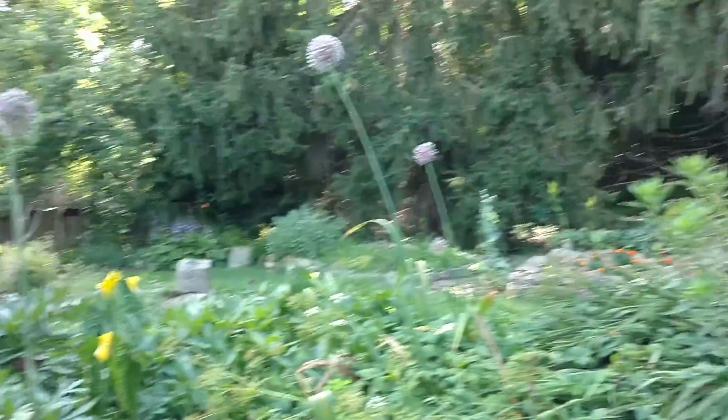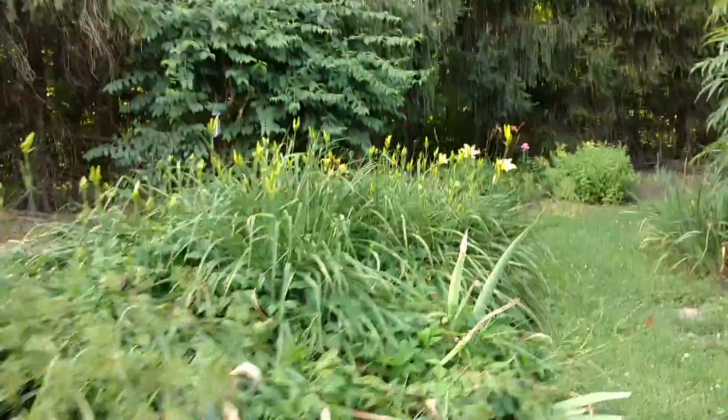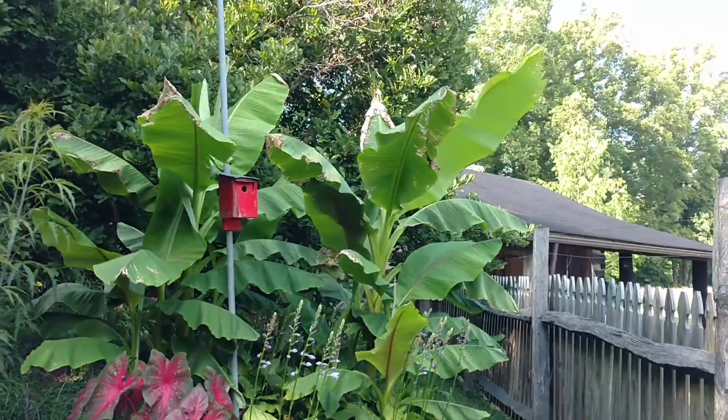Some calla lilies and some garlic. Ooh, don't look at that. That's a big weed in among the daylilies. And here's an old pot I got from my mother. And some hardy banana trees.